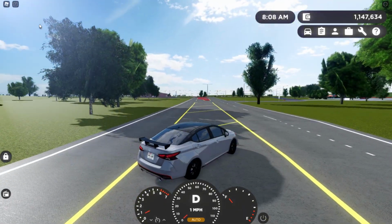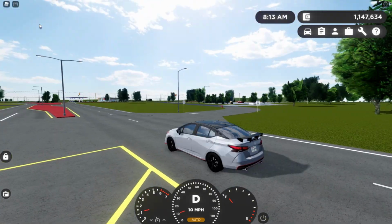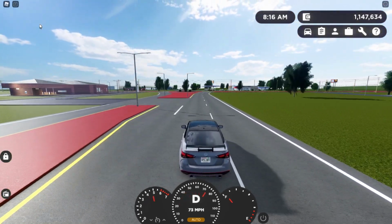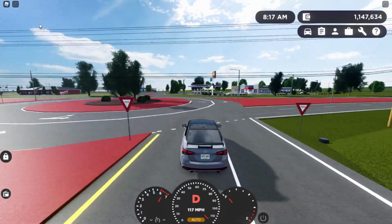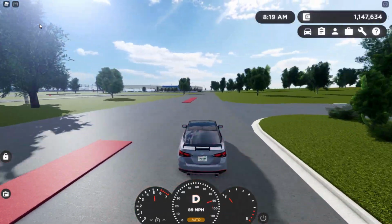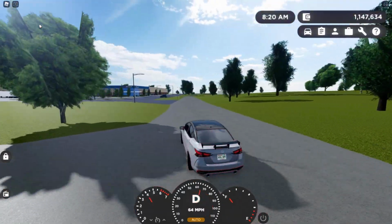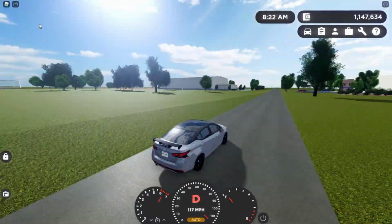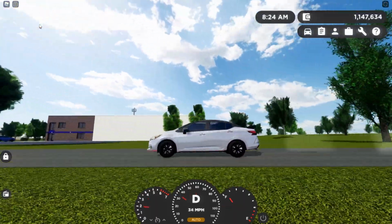So now it's time to go drive it. If you don't launch it, it's going to be kind of slow off the line. But then, as you get past 40, it just goes. Like, look at that. There's 90, there's 100, there's 110, and it tops out at like 118. There's 60, 70, 80, 90, 100, 110, 118. That's insane.